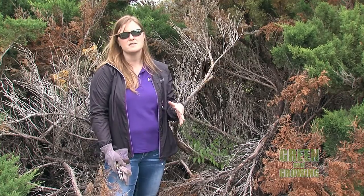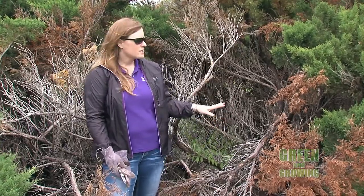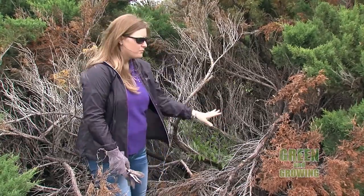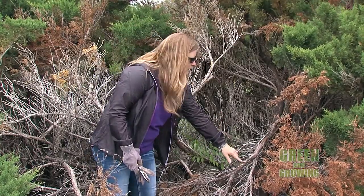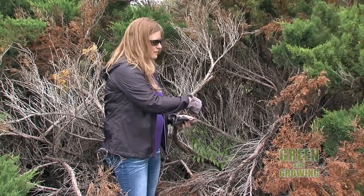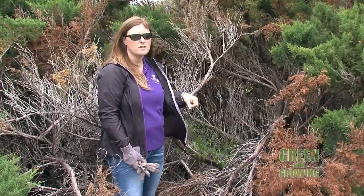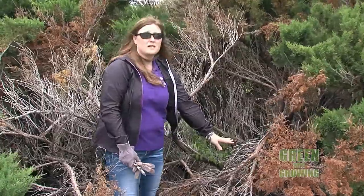If you're seeing some areas of your junipers or your cedar trees die out, look really closely at the branches. On a dead branch, you might see several little tiny holes in the branch. Or if you take a pocket knife, which I don't have with me today, and scrape back the bark on that branch, you might find the actual galleries where some little borers have been tunneling. And that's an indication that this has been affected by borers.